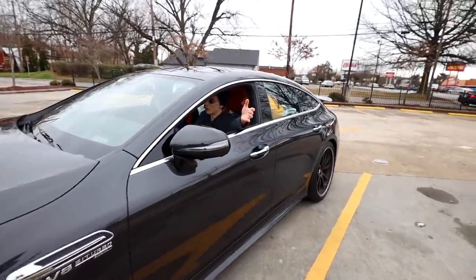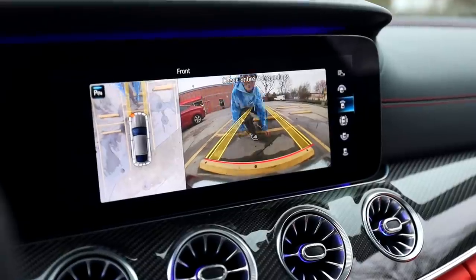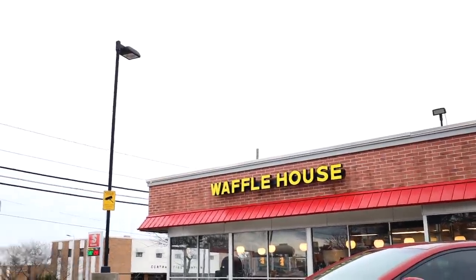I've never had this before in my other cars. It's a front camera. For a car that's 16 feet long, it's really necessary to have one of these. Yeah, I mean, you can see just about everything. Look, it's like a wide camera right there. That's for every tire. But guys, we just pulled up to the Waffle House, AKA Waffle Home. And let's go ahead and get some food for this nice road trip.